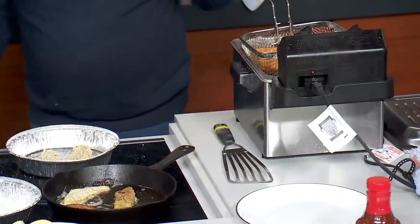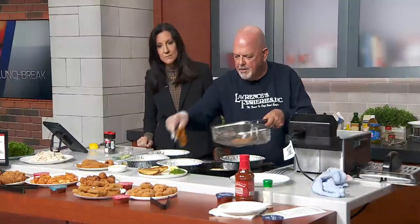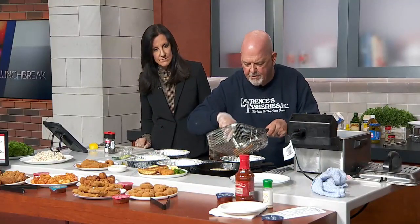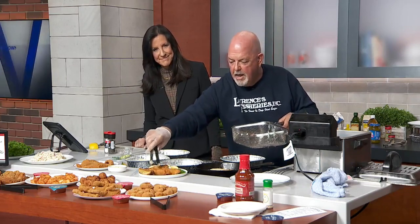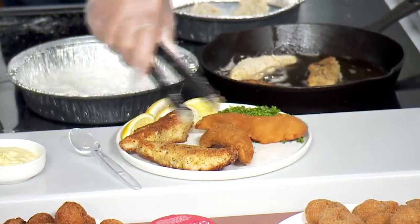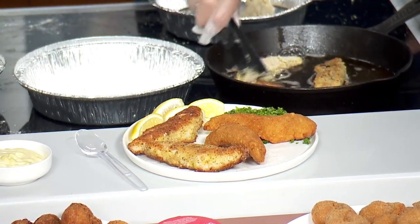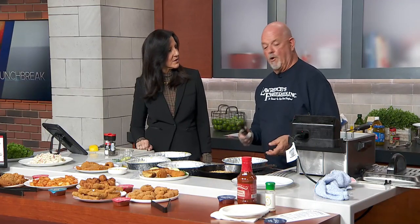It's a nice product that gets cooked. Today, for the home cook, I used the seasoned breading. We have our own breading we've been using for years, and it's pretty simple. And if you don't like the smell of fish in your house, or you don't feel comfortable, you can always come to Lawrence's and buy it.